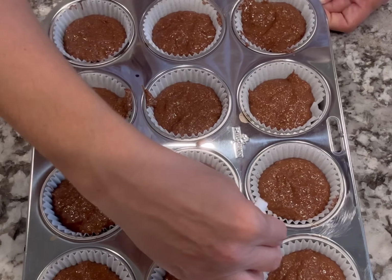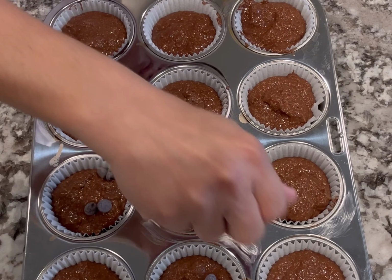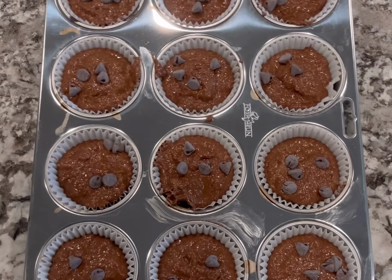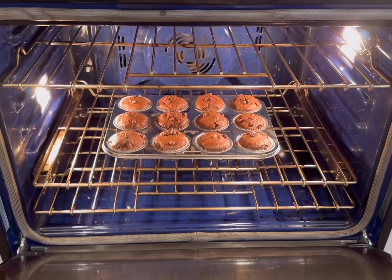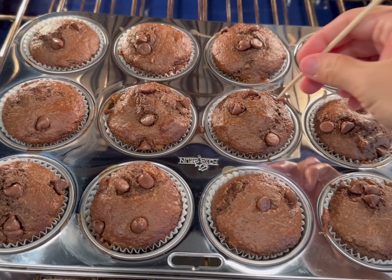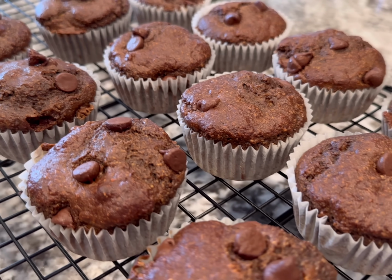And then I'm going to fill this about 3/4 to almost completely full. They don't rise a ton, and they only take 20 to 25 minutes in the oven at 350 degrees. So it's very, very fast. I did top them with some chocolate chips just for fun, but that's optional and totally up to you. And again, after they're fully cooled, you can either eat them right there or you can freeze them and then just put them in the microwave to heat them up later straight from the freezer.